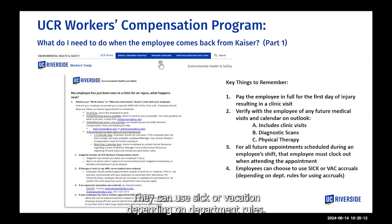They can use sick or vacation depending on department rules. Usually it's sick that they can use to fill in those gaps in pay, which is up to them. If they don't have it, then it's up to you guys if you want to approve vacation for that gap. So if they're gone for 4 hours, yeah, you can use vacation.